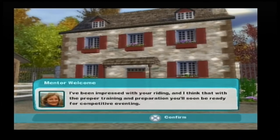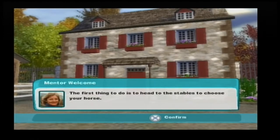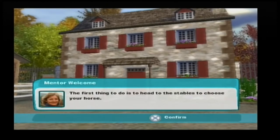I've been impressed with your riding, and I think that with the proper training and preparation, you'll soon be ready for competitive eventing. The first thing to do is to head to the stables to choose your horse.